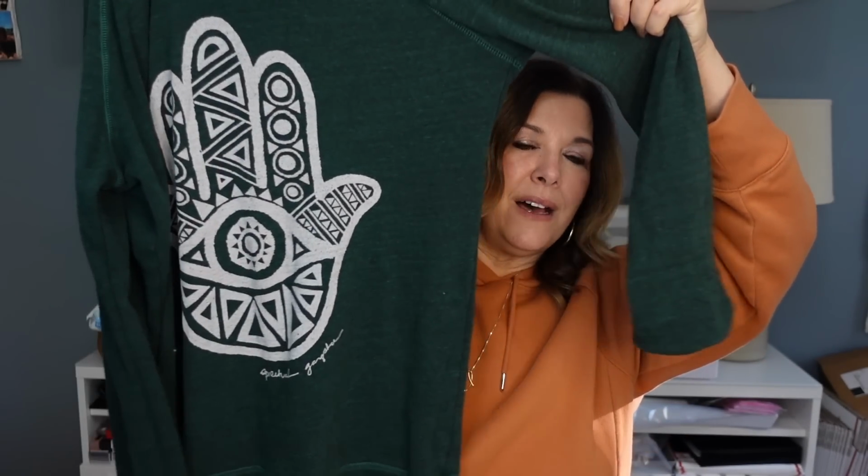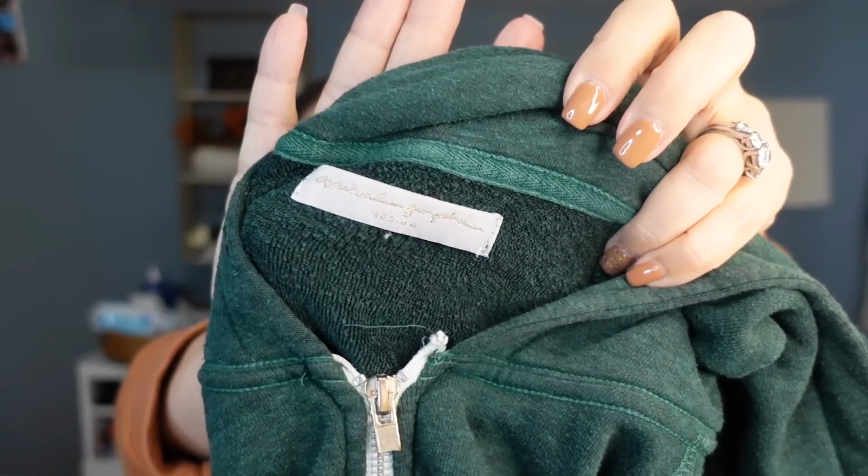This is a Spiritual Gangster sweatshirt. I love finding this brand. It just sells really well for me. I really love this green color, and it's a full zip hoodie, and this is a size medium. There you go. What does it have on the front here? Oh, it just says Spiritual Gangster, peace, love, and yoga, with the little gold heart here. Super cute. I'm thinking this will probably sell between like $30 and $40 if I had to guess.